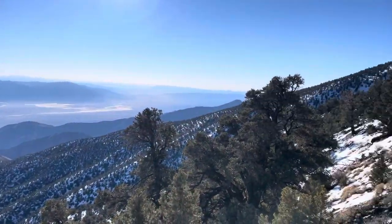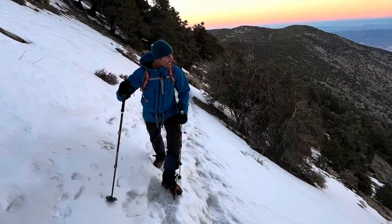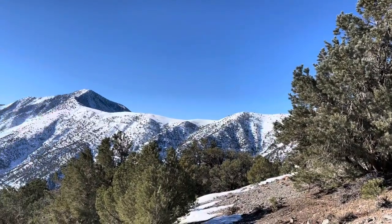As soon as you set out on the trail, you encounter the sweeping views of Death Valley to the east. The freeze-thaw conditions here can turn the snow to ice and make it wicked slippery, so make sure you've got crampons or ice axes and the necessary gear for this hike.